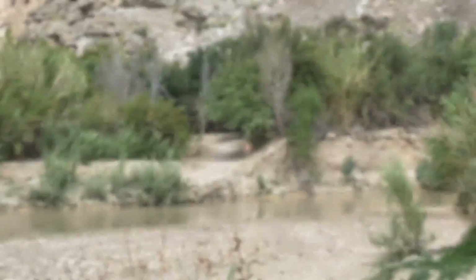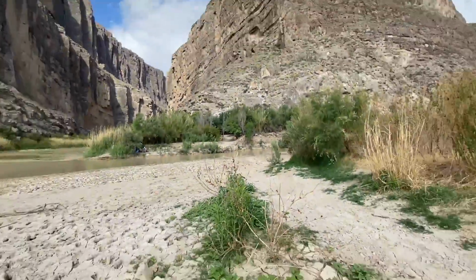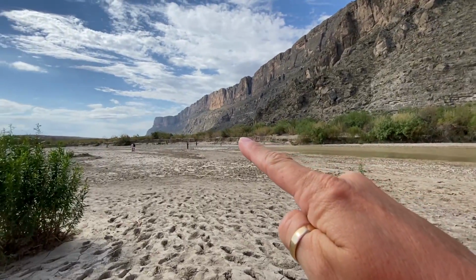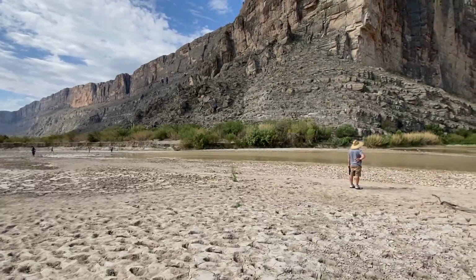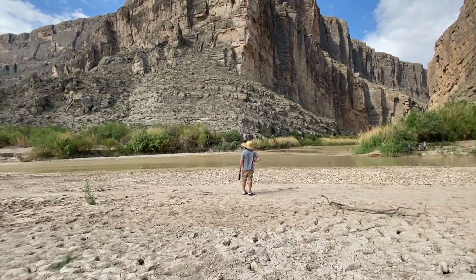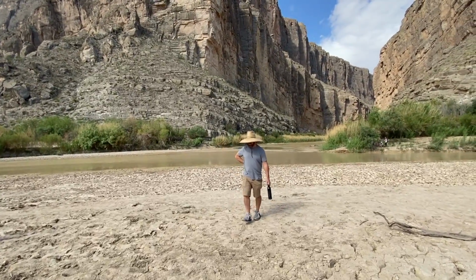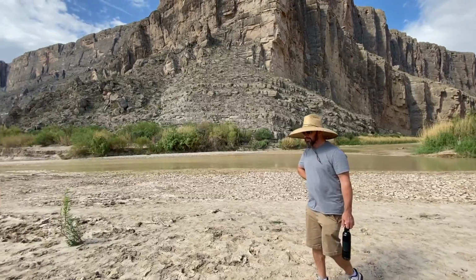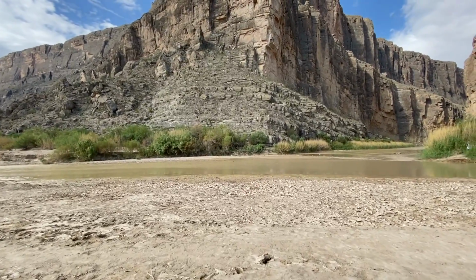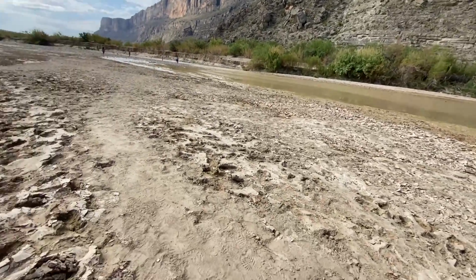Okay. See that sign? But it's too deep right there. So the family has gone down there. They're crossing over there. Looks a little flowy over there. Oh no. Well, let me just then get a shot. We had other plans here. Some of this looks pretty thick mud.